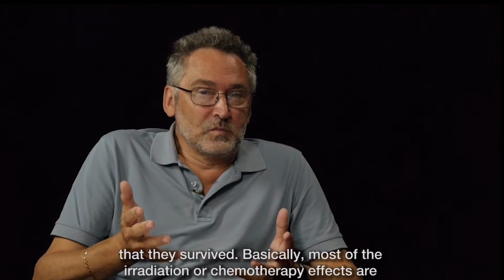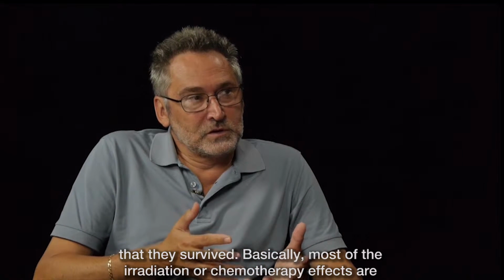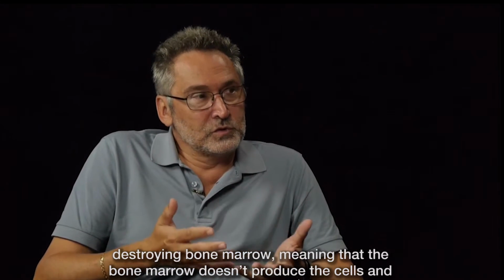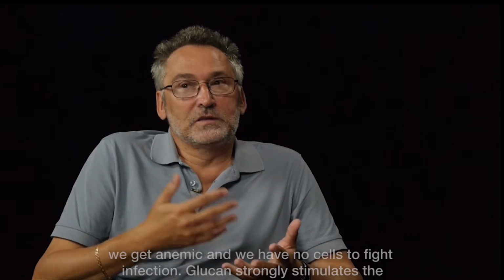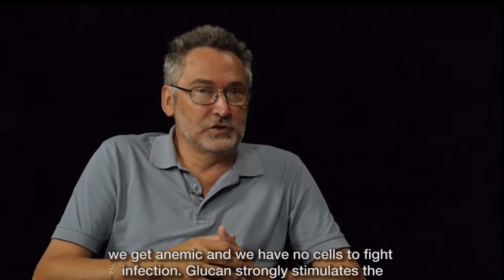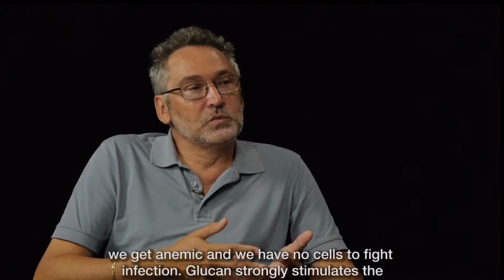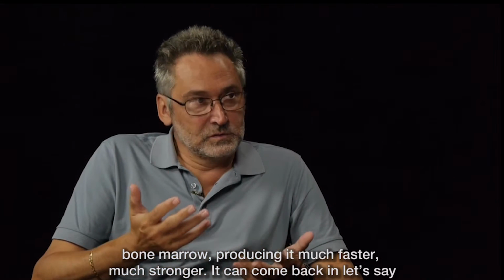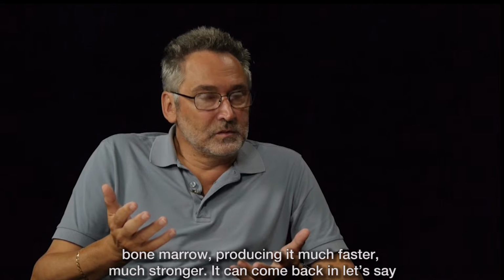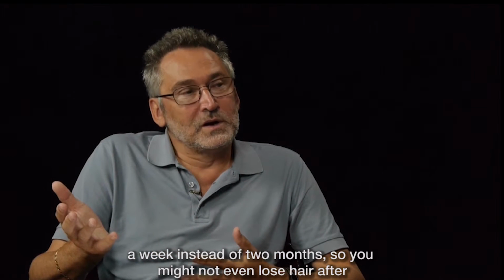Basically, most of the irradiation or chemotherapy effects are destroying bone marrow. So meaning that the bone marrow doesn't produce the cells, and we get anemic, and we have no cells to fight infection. Glucan strongly stimulates the bone marrow. They produce much faster, much stronger. It can go back in, let's say, a week instead of 2 months.